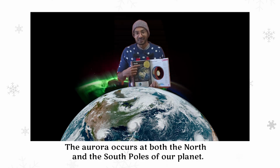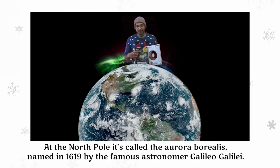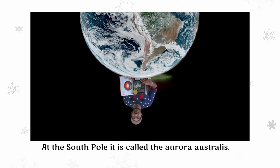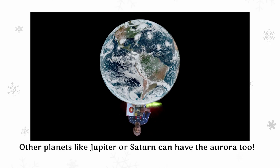The aurora occurs at both the north and the south poles of our planet. At the North Pole, it's called the Aurora Borealis, named in 1619 by the famous astronomer Galileo Galilei. At the South Pole, it's called the Aurora Australis. Other planets, like Jupiter or Saturn, can have the aurora too.